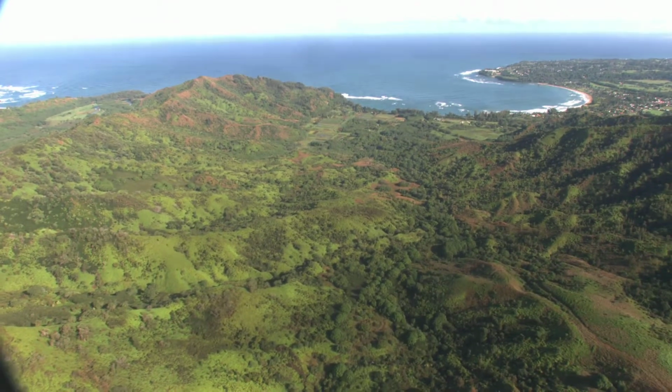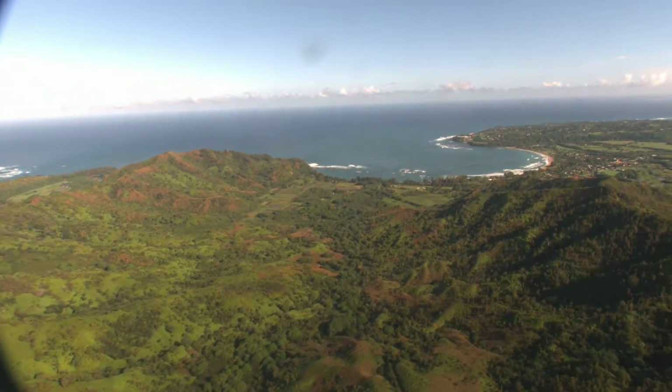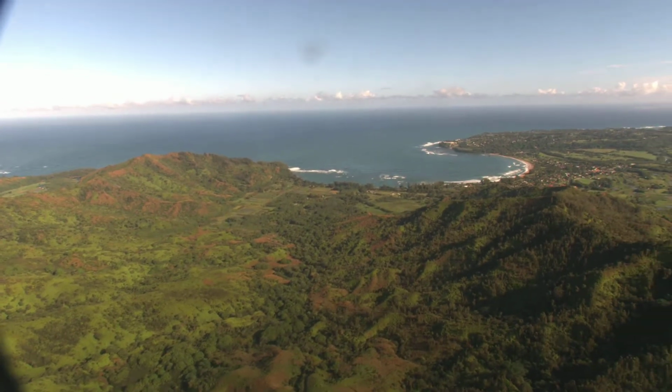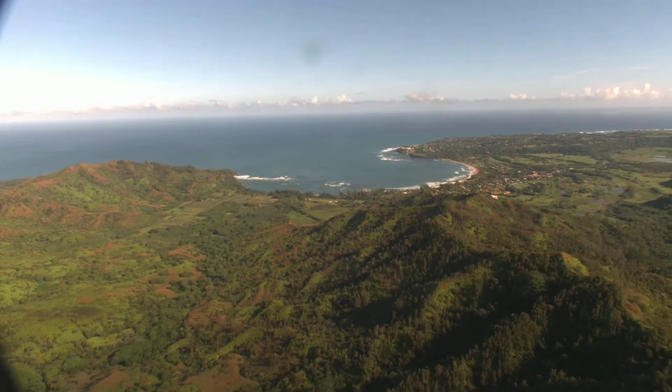So off in the distance out the left-hand side is the town of Princeville. Closer in here we have the town of Hanalei. You also have that famous Hanalei Bay and the pier. Now Hanalei, it means lei-shaped.